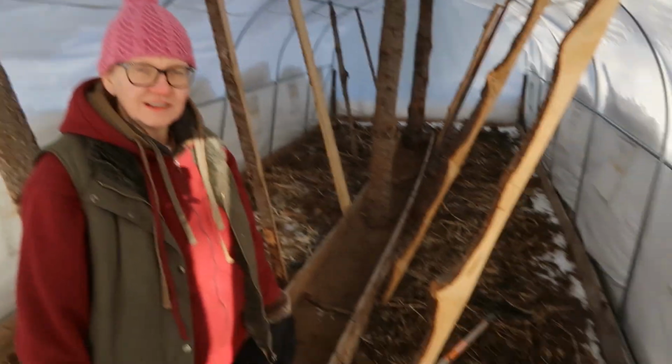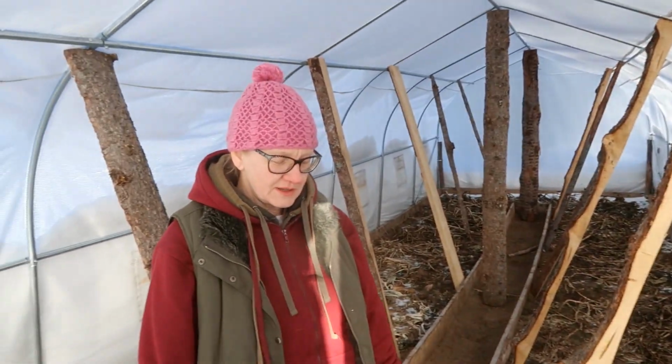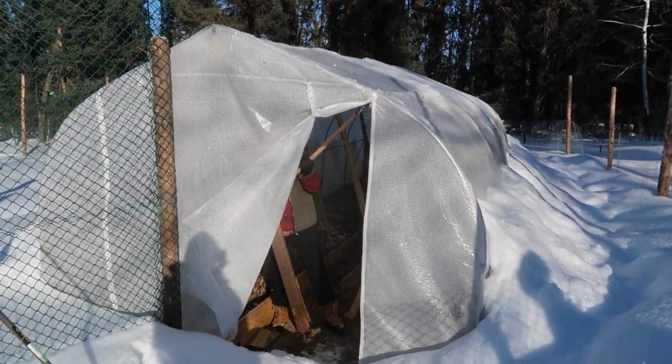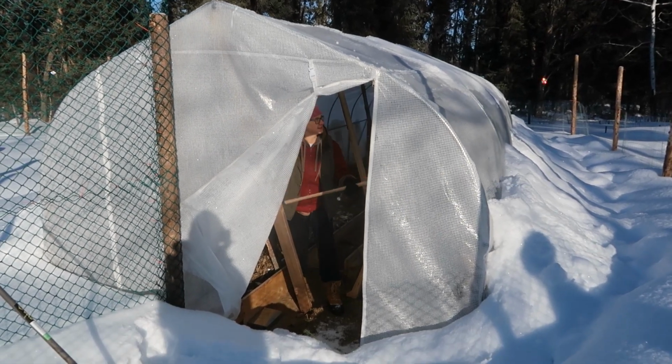It's even nice in here. We could have tea and biscuits right here. It's even warm in here right now, on a sunny day in the greenhouse. Oh yeah, theoretically we could. Now she's taking some snow off the top. There's not much, a little dusting came this morning.